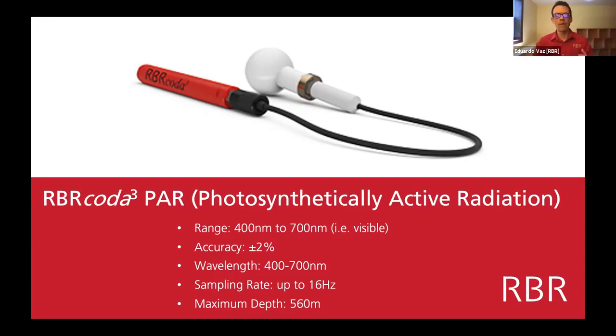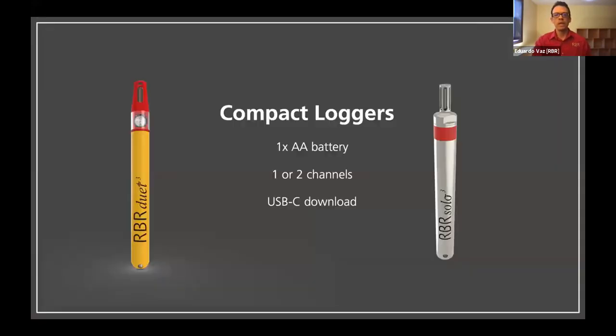Very quickly now, I wanted to go up to the loggers and the systems that we have, so you have an idea of the entire picture of what RBR is. And then I'll pass it on to the Sofar folks for them to talk about the Spotter buoy and the Smart Mooring. So, our compact loggers: what is a logger?